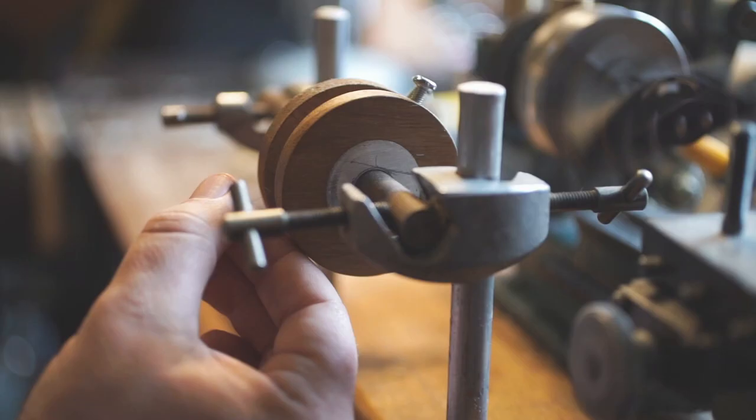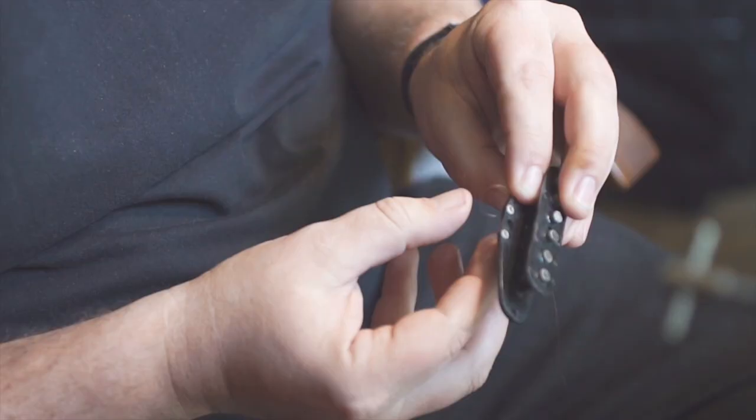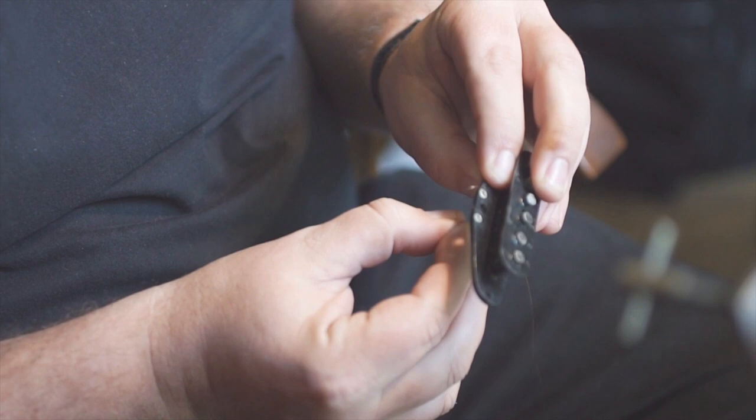We're not churning out pickups to an order of thousands. We're making each set that is ordered with as much care and attention to detail as possible to make sure that they sound great for all players.